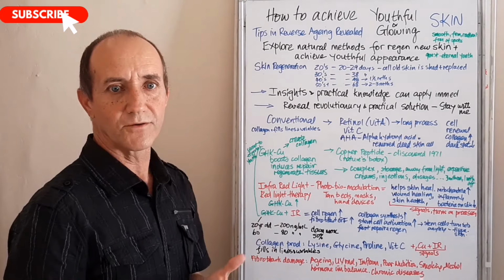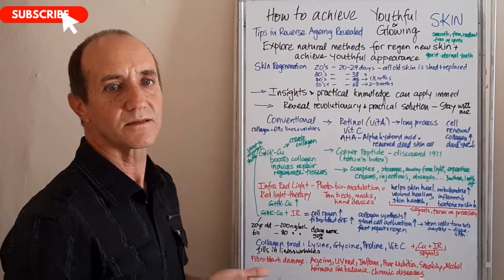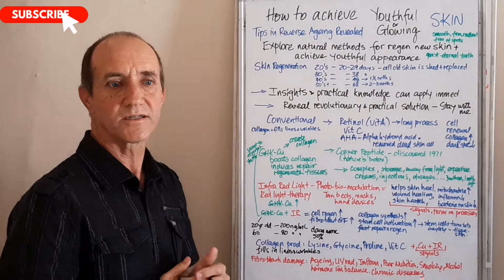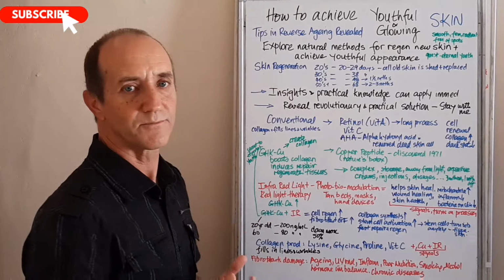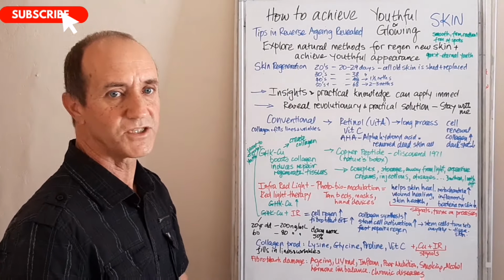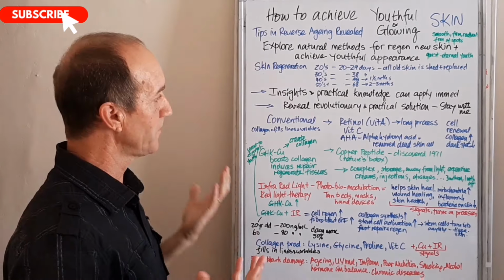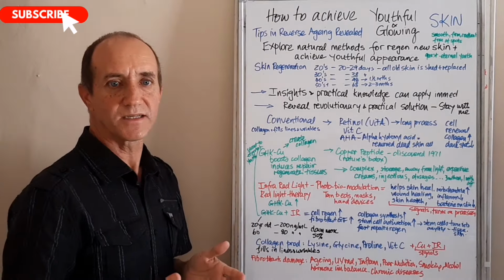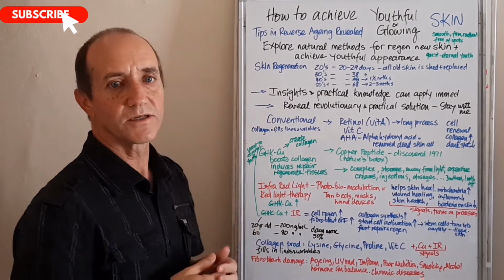However, copper peptide works because that was the discovery, and it's been available on the market. If you do research on the copper peptide, you will find a lot of videos on it that explain how to use it and the benefits it's had with skin regeneration. It's also helped with hair regeneration and muscle regeneration. So it's a very, very versatile peptide, very much needed in abundance in the body. And as you get older, it drops.